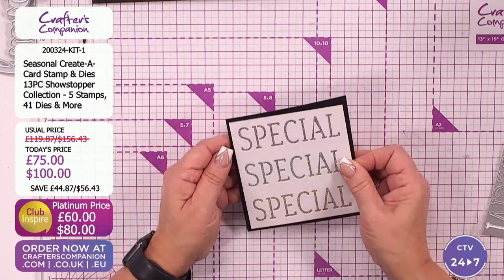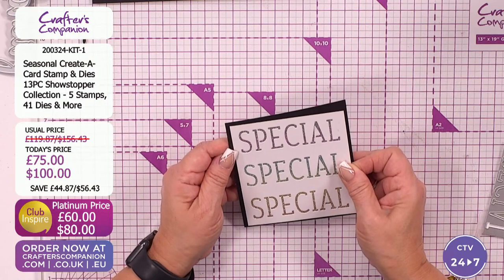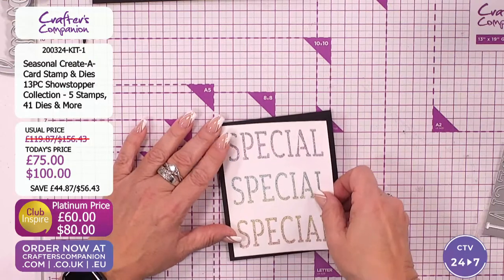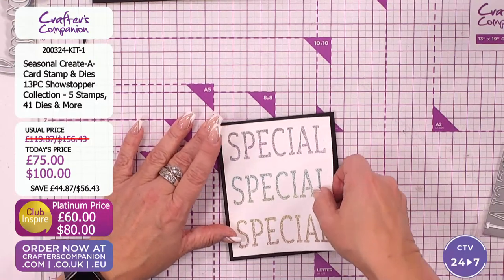And across all sorts of seasons, for all sorts of different people, it's a really versatile card kit, isn't it? It is. I think that's why it's come under the creator range. Yeah, I think you're right, actually.